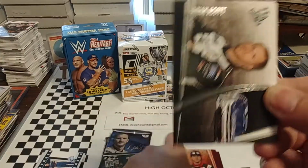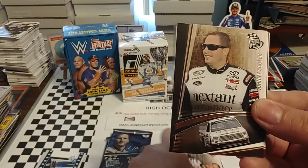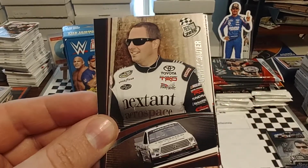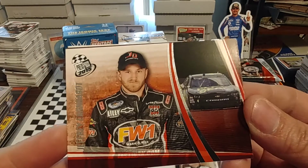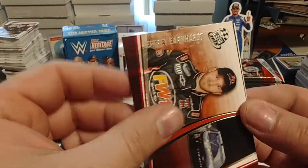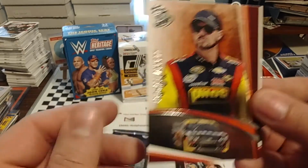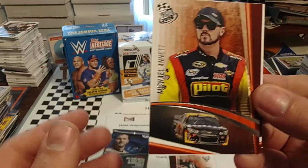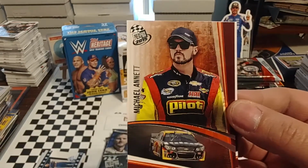Kurt Busch during his Stewart-Haas days. Brian Scott, of course, he is retired from the sport. Who do we have here? Truck Series champion Johnny Sauter. Jeffrey Earnhardt. Michael Annett, who's going to miss another race. He missed Atlanta, and rumor has it he's going to miss Loudon this upcoming weekend because of a leg injury. Not sure what's going on there.